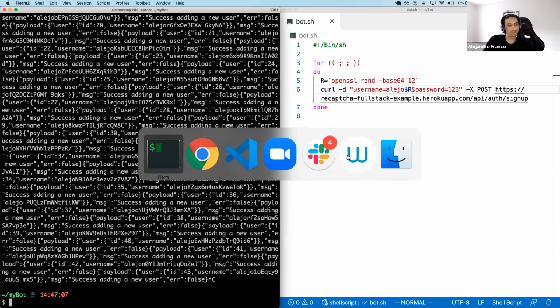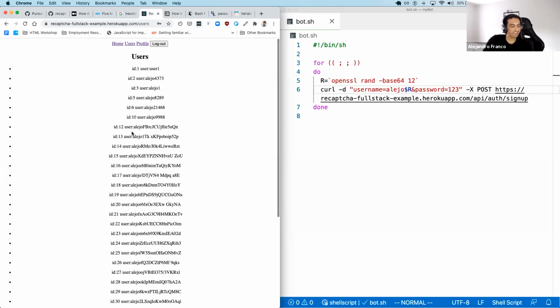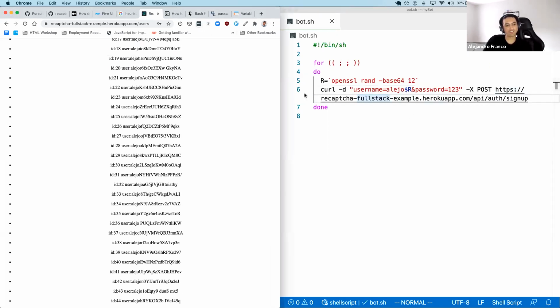So let's see how many users it created. I'm gonna log in here with my username. Actually, I don't remember the password for that. I didn't create that many. I wish the process was faster. I wonder why it's not faster.